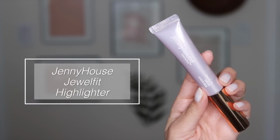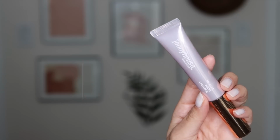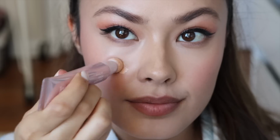Now my highlighter and bronzer, again, I just like cream products. So the highlighter that I've loved for 2020 is this one from Jenny House. This is the Jewel Fit highlighter, and it's in a sponge tip format, so you just spot a couple dots onto your skin and then blend it out. And my first experience with Jenny House, I'm not gonna lie, was maybe not the best, but this was a standout product from the get-go.